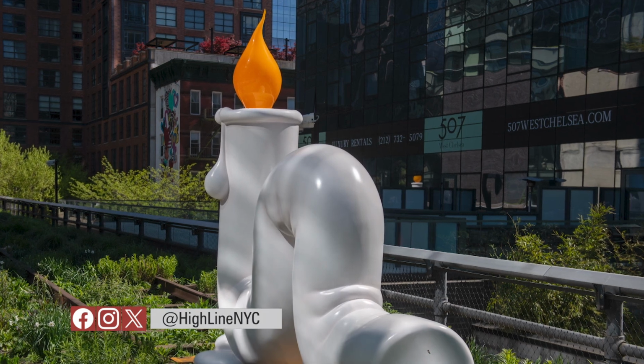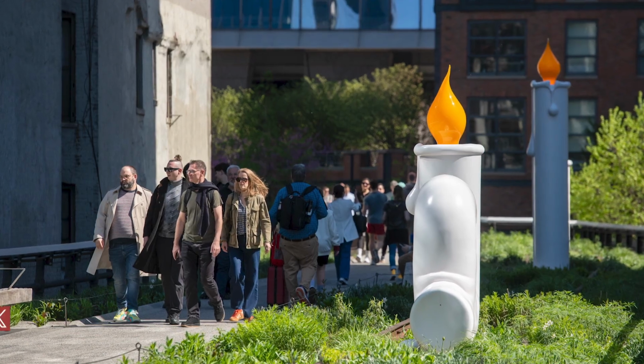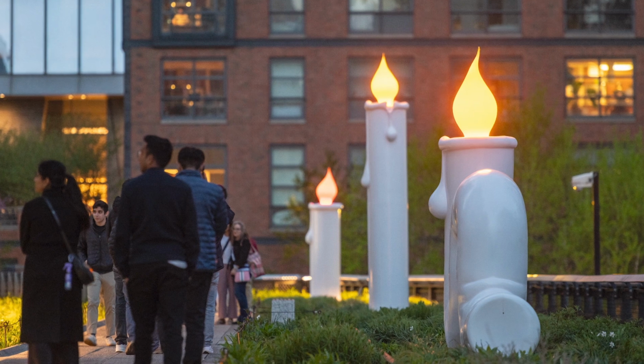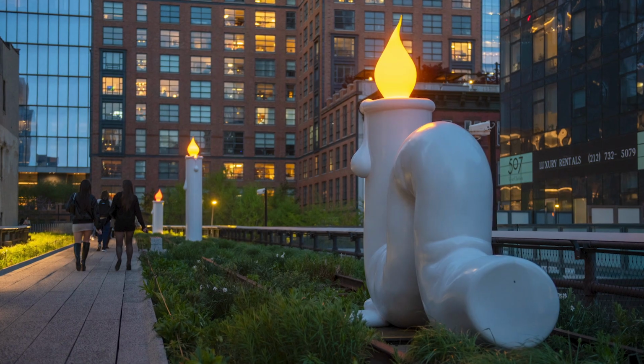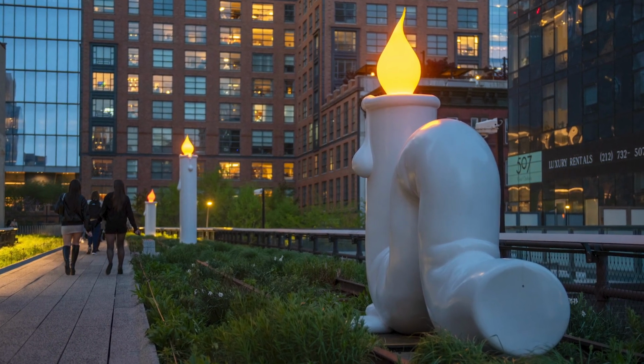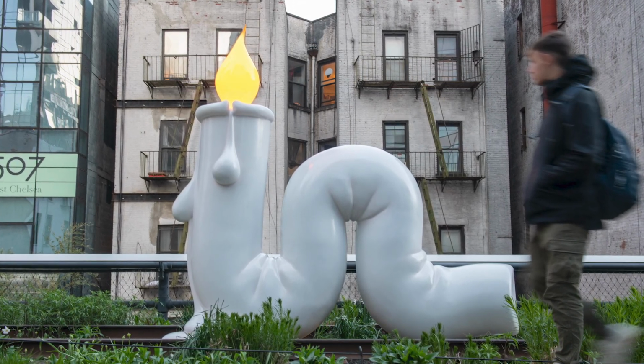And not far away is London native Tai Shani's composition entitled The Sun Is a Flame That Haunts the Night. Tai wanted to pick this space because you could see these three candles together. The candles are rendered in a way that is almost cartoonish.